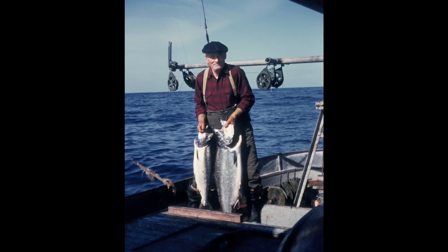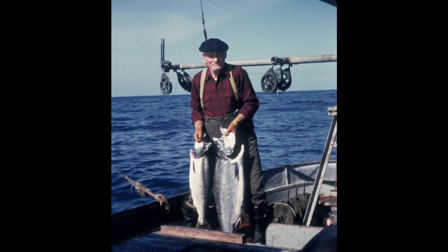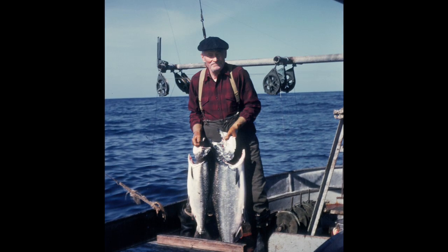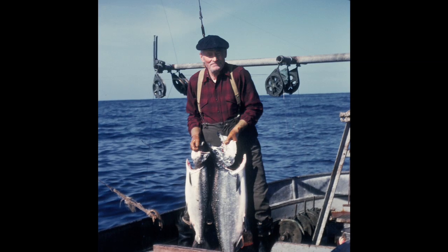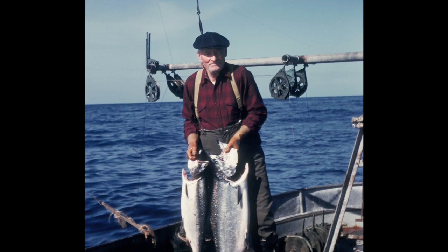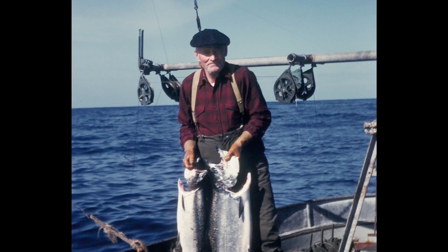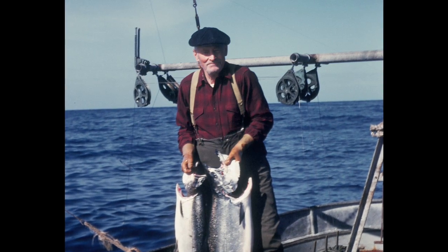There's your dad with a couple of nice salmon. There's a good picture of him there. Yeah, you were a good photographer. You caught it right. I like that picture. You had a nice day for a picture, too. Got it right in the center, too. Yep, you did it.